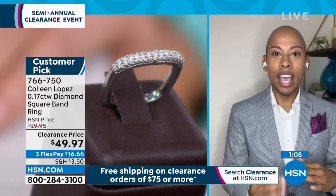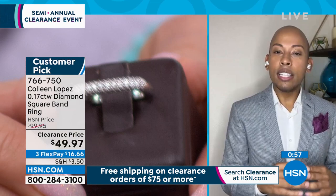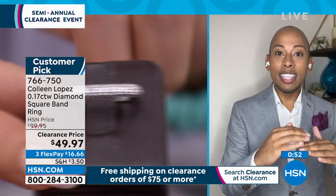There are three main reasons why you want a Euro shank. Comfort, comfort, comfort. I know it might be counterintuitive because you're saying, this isn't what I'm used to. Why is it square and my finger is round? That square shape is going to be so comfortable on your finger. Reason number two is that you are going to have more surface area to actually place diamonds. Sometimes the diamonds get lost when they go around your finger, sort of in between. This is going to serve as a bridge right on top of your finger so that all you see are those incredible diamonds. Reason number three, you want the Euro shank.